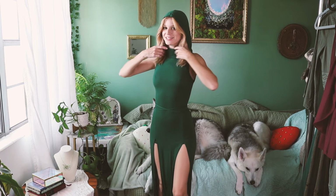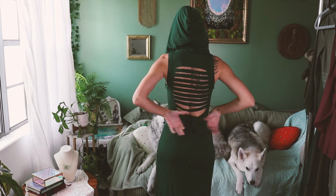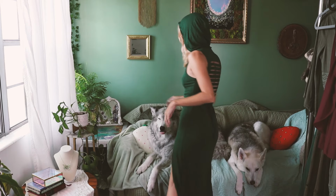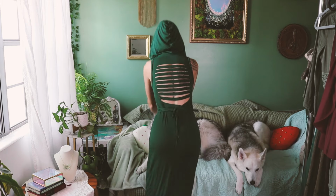Oh my god, this is so cool. It has little shorts underneath. It has a long tie so you can tie it how you want. And then the back has this cutout. It's so cute.